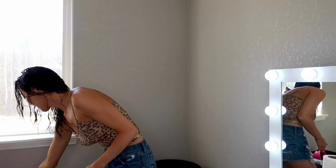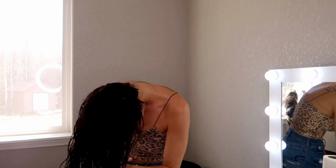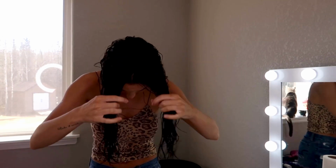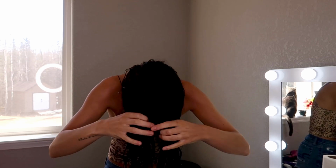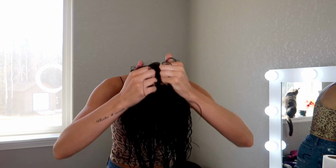So I love that. And then next I'm gonna go in with this Living Proof Nourishing Style Cream. And it smells so fresh and amazing, you guys. I love how this stuff smells. So I'm gonna go in with about that much, and whoop, I just got that on my arm. And I'm going to flip my hair upside down, and I'm just going to split it into two and go like that. I think this is called the braid technique or something like that. I don't know, guys. I'm still fairly new to all this. And then I'm gonna scrunch it in, okay?